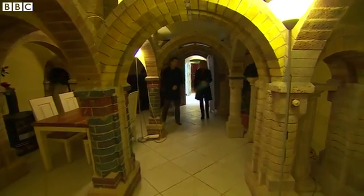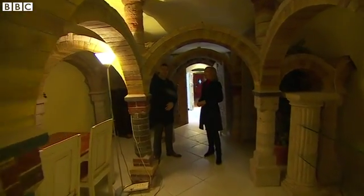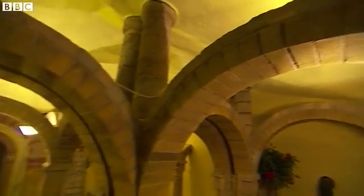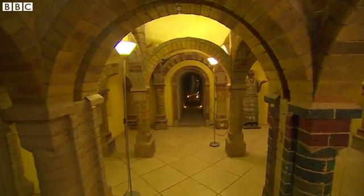As you can see, we've got beams and Gothic arches, and they're all made from the sandstone that was excavated from the cave itself, all done by hand, to create about 650 square foot of room, really, which is yeah, incredible to say the least.